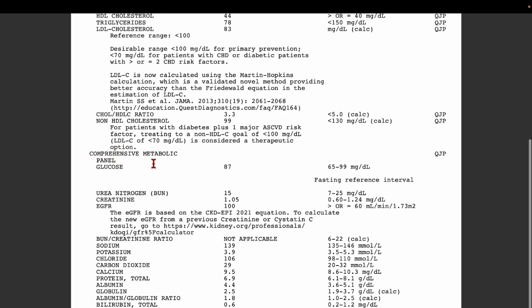As we move down, we get to his comprehensive metabolic panel, or CMP, and what we're seeing is fasting glucose 87, which is great. Kidney function's fine, and then the electrolyte panel and his liver function is okay as well. Usually when I get labs to somebody, I do recommend that they get a CBC, which is a complete blood count, and a CMP, which is a comprehensive metabolic panel. They're pretty cheap overall, not too expensive to get both. They offer some general values that can be helpful, looking at liver function like albumin, globulin, bilirubin, ALT, AST. They also show kidney function.